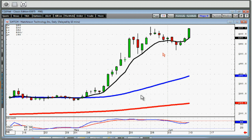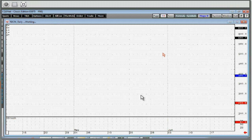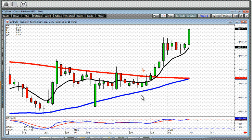RBCN. J-hook pattern doesn't have to pull back. It can be up, sideways. There's still that little hook this way. Notice when it bounced. It's bounced as soon as they got over here to the T-line. That tells us there's still more upside in this one.